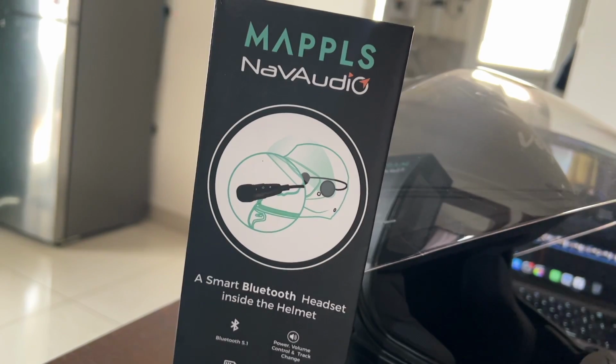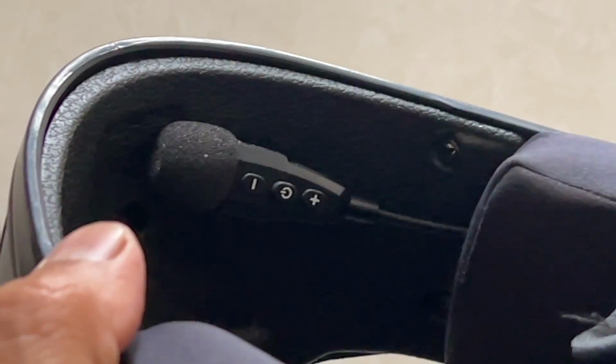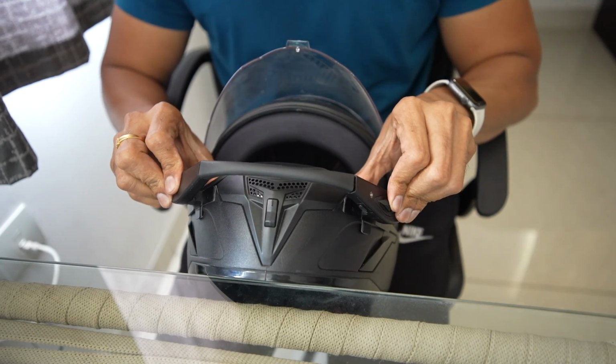Talking about Nav Audio, it's powered by Qualcomm's Bluetooth 5.1 technology. It offers hands-free calling, audio navigation and on-road voice assistance. It can be paired with two phones simultaneously. The Navizer also has crash detection, and at night it can be put in night mode. And the best part, it's weatherproof and the battery lasts up to 12 hours.